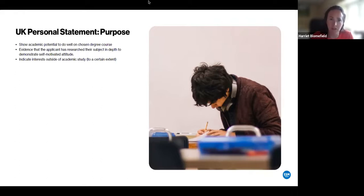So definitely don't stop doing things that are extracurricular and that develop your skills and interests outside of your academic studies. But sadly, with the amount of space you have on your personal statement, if you're looking at very competitive UK universities, we would recommend just a small paragraph towards the end that gives some sense of your alternative interests.